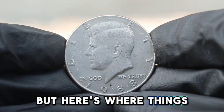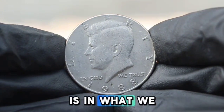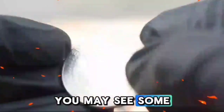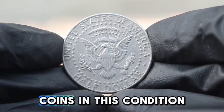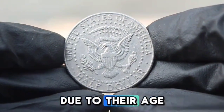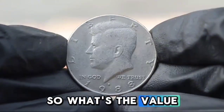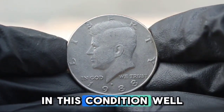But here's where things get interesting. This coin, although rare, is in what we call normal damage condition. You may see some wear, scratches, or other signs of handling. Coins in this condition aren't considered pristine or near perfect, but they still hold value due to their age and minting rarity. So, what's the value of a 1988 UK Canadian half dollar in this condition?